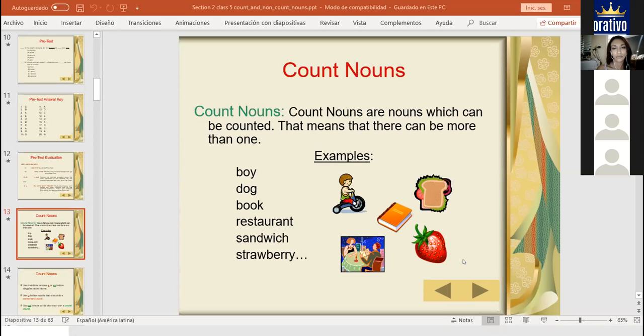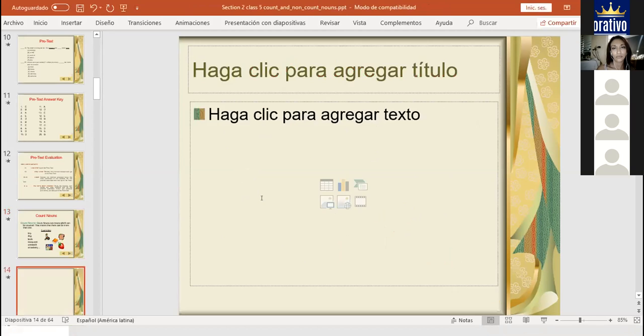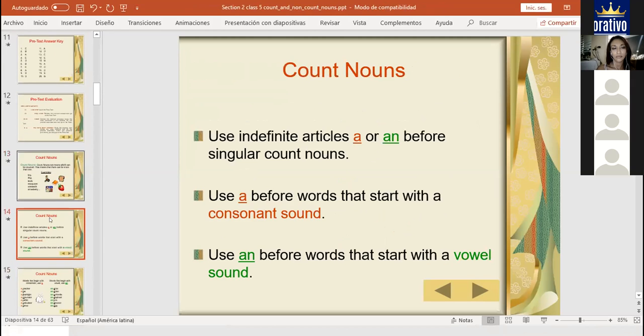We're gonna go with the other one. Then we have this. Xiomara, can you read, please? Count nouns use indefinite articles a or an before singular count nouns. Continue, Xiomara. Use a before words that start with a consonant sound. Use an before words that start with a vowel sound. All right, very good. So remember that the indefinite article a or an depends on the sound of the following word.